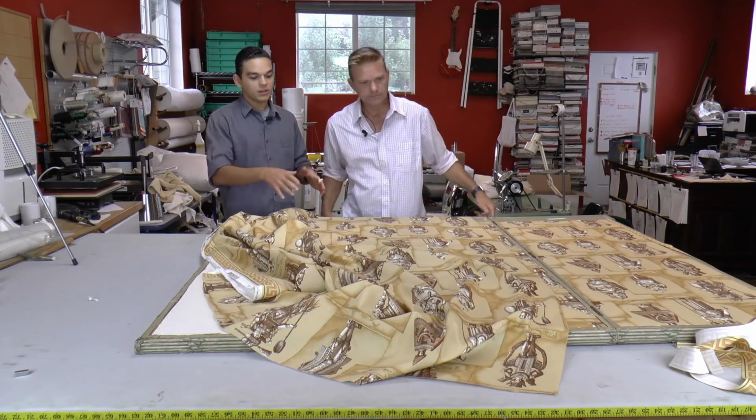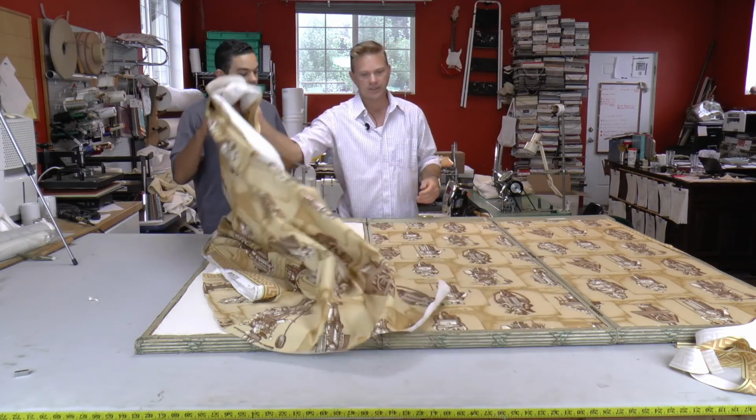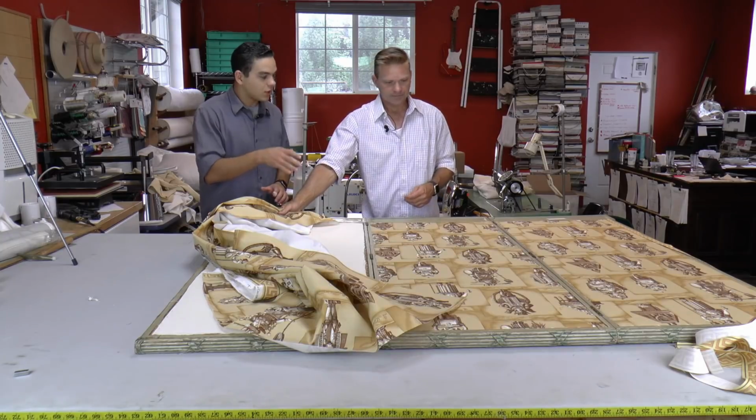Again, we only did 2 panels right now. We're working on the 3rd. Right, see, 2 are done. Stapled down. They look pretty good. And we also started working on the trim as well.